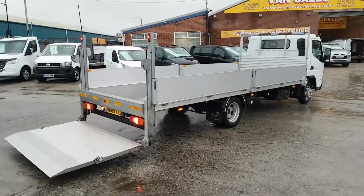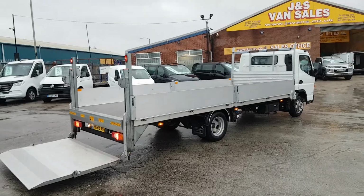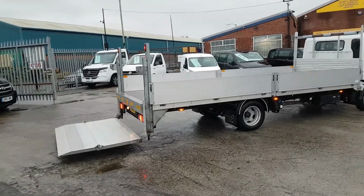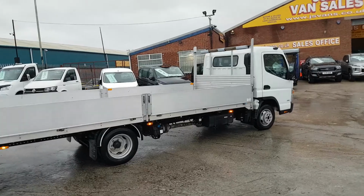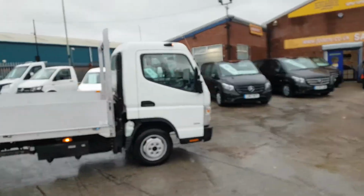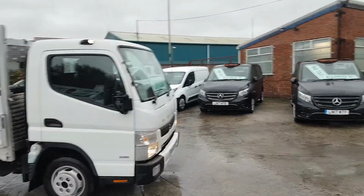This is a super looking Mitsubishi Canter extra long wheelbase. It's the extra long bed, 18 foot double drop side aluminium body and tail lift pickup truck, twin rear wheels. It's a 3.5 ton 3 litre diesel, 130 brake horsepower, late 1969 reg. It's only done 8,000 miles from new.